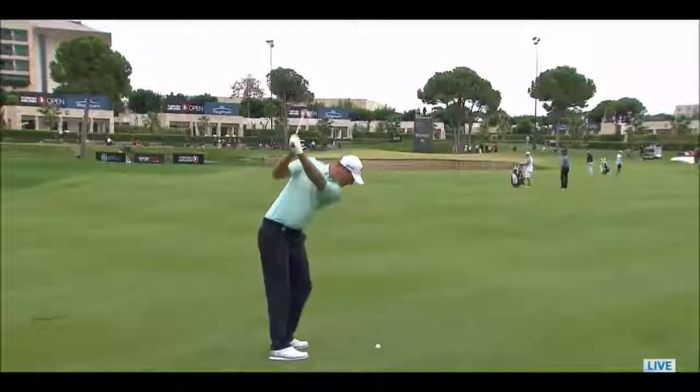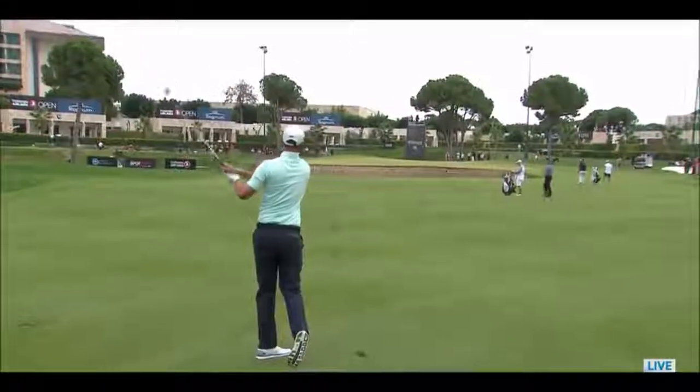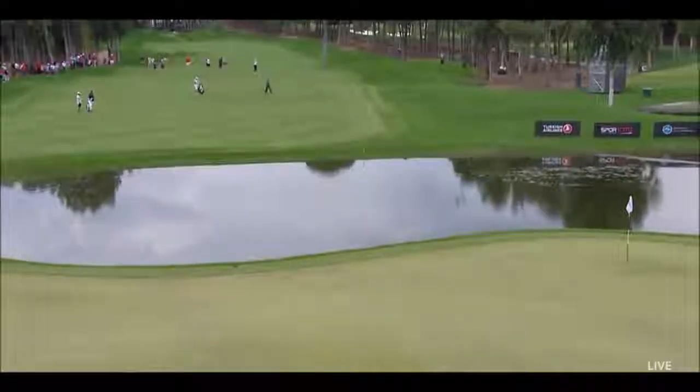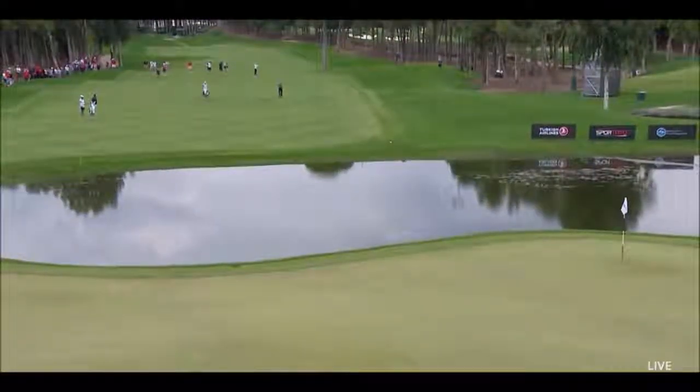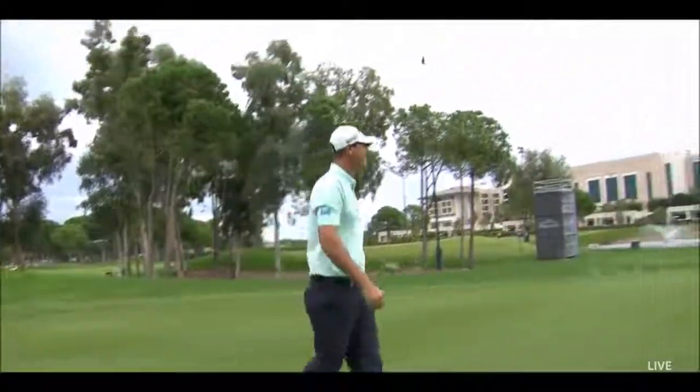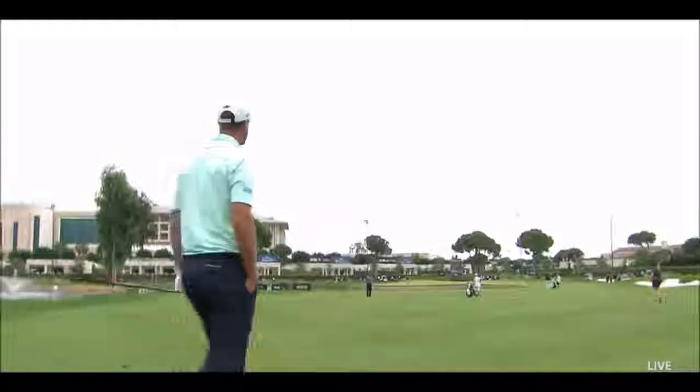Par 5, 15th hole. Doesn't look thrilled. What in the world has happened to his game? Hitting in two, instead he hits his third shot into the water and he is tumbling down the leaderboard.